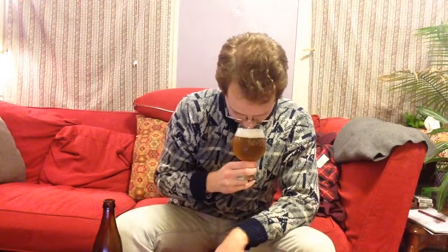So this is a fresh hop beer that's not like anything I've had. I guess this is the kind of fresh hop beers they might make in Belgium, more than the fresh hop IPAs that you find in America.